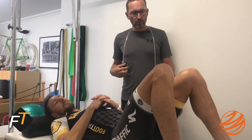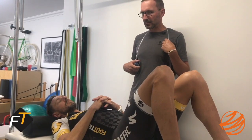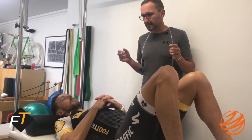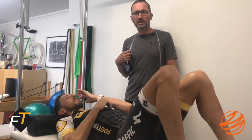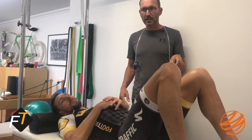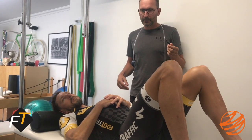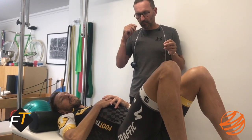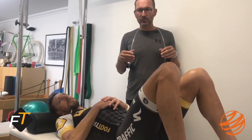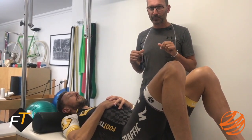Okay, so when we have downtime, whether it's forced downtime, the coach has said we're having a rest period, or even if we're in between races, there is a key opportunity that presents itself to us, and that is figuring out how to become more stable and more efficient. Too many athletes, and this is where Rob and I work together so well, just focus on getting fit and getting strong.